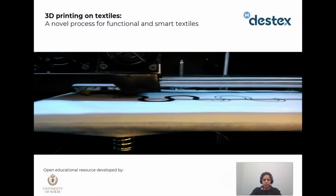I am Dr. Razia Shemi Sanatgar from University of Borås Swedish School of Textiles, and today I want to present you 3D printing on textile as a novel process for functional and smart textile. This content is developed in the framework of TESTEX project, which is co-financed by Erasmus Plus project.